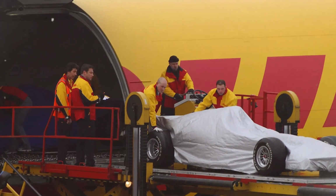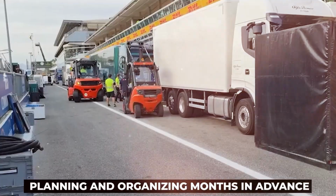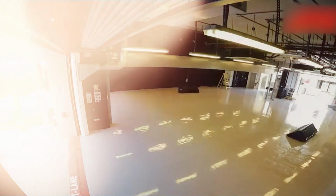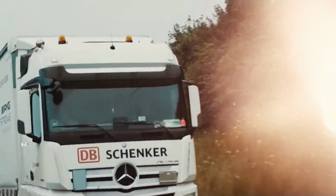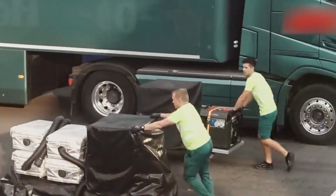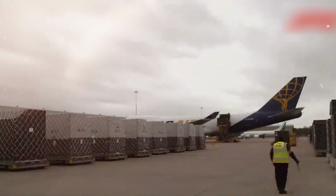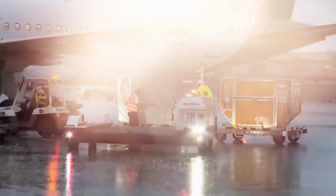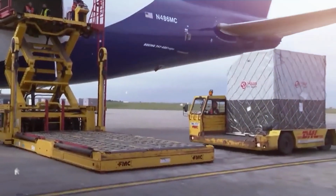The transportation of F1 equipment starts much earlier than you might think. For every race, teams begin planning and organizing months in advance. While the race schedule might only be set at the beginning of the year, teams are already planning their logistics months ahead, figuring out which type of transport they'll use, where the equipment will be stored, and how everything will be packed. For European races, the transport process starts a few days before the race weekend. As soon as the last race finishes, equipment is quickly packed and prepared for transport. For the flyaway races, the process is even more time-sensitive. Teams often begin packing their equipment days or even weeks before the race.